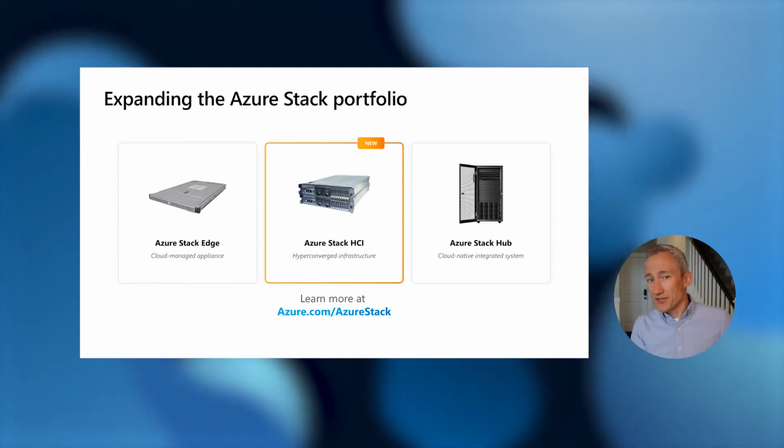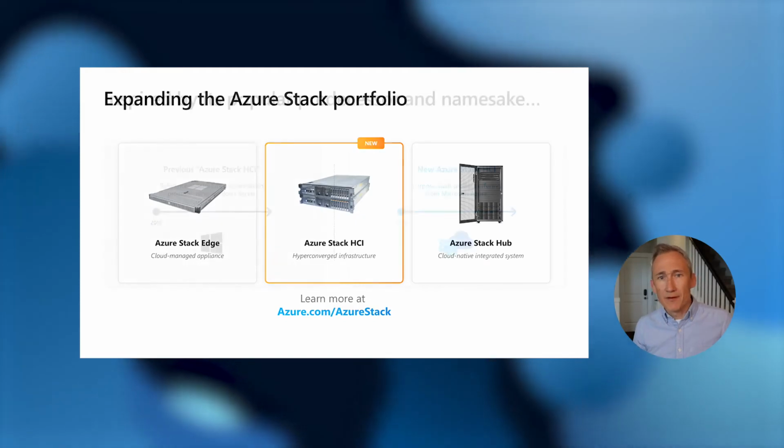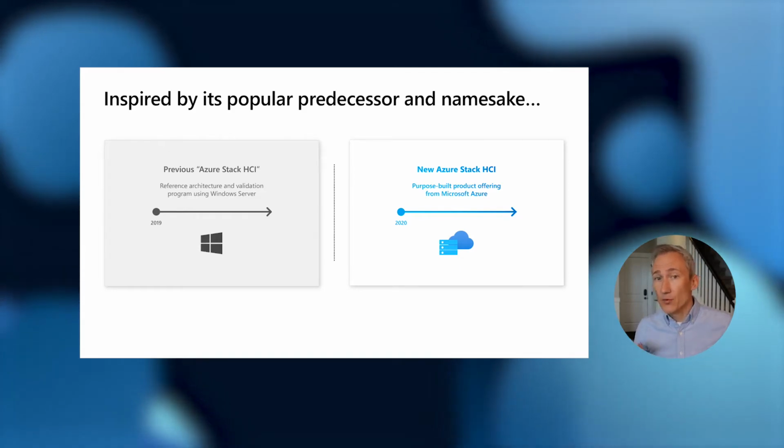But back to Azure Stack HCI, some of you may be thinking it's been around for a while. How is it the newest member? Well, you're right. Azure Stack HCI was around in a previous form, specifically a reference architecture and validation program, which used Windows Server 2019 at its core, running on new or existing hardware from our great ecosystem of OEM partners.